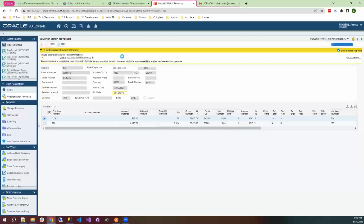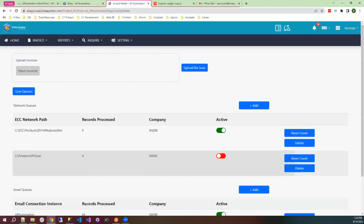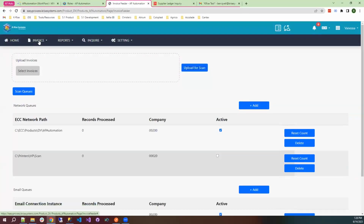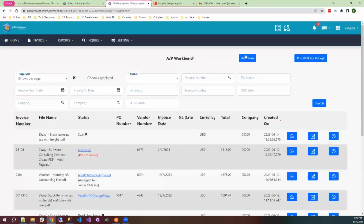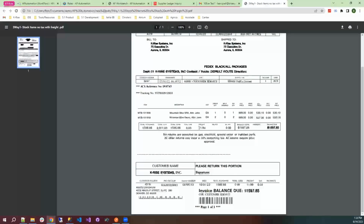So I'll go ahead and reverse this and put through the next example. Let's go back to the invoice feeder, and we'll upload this one. Once again, we'll go to the AP Workbench. For this one, I'm just going to run the scan manually up here instead of waiting for it. And this is the invoice that we're putting through. So this is essentially going to be the same here. The only difference is the freight charge of $11.99. The other one was 0.